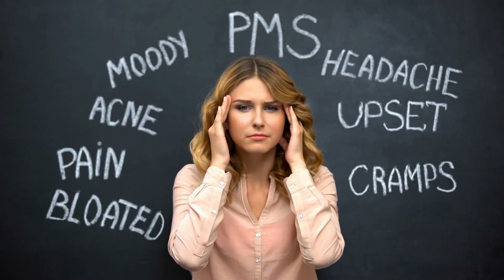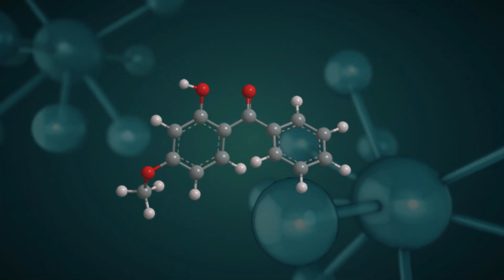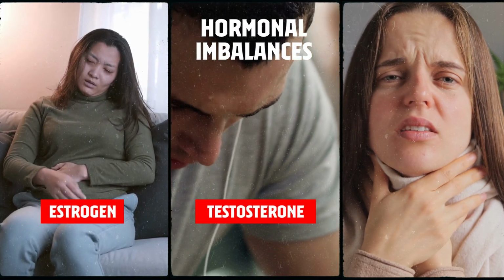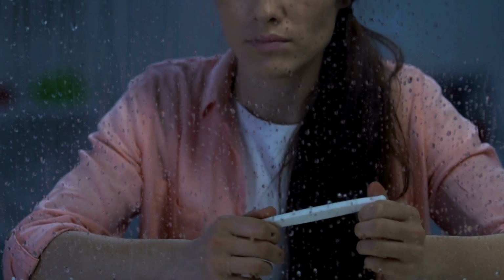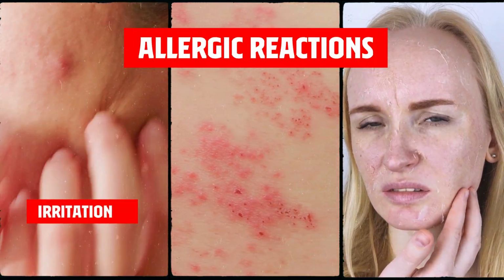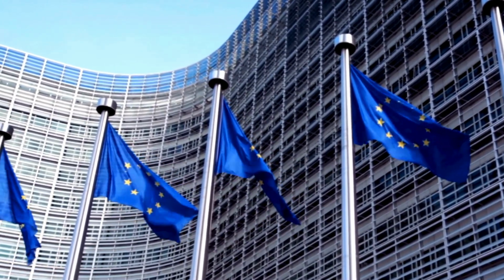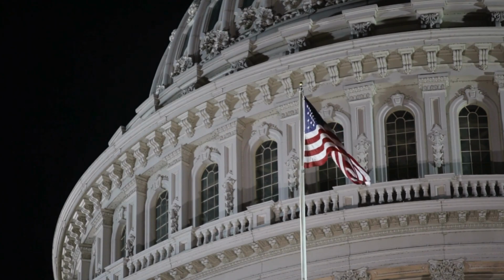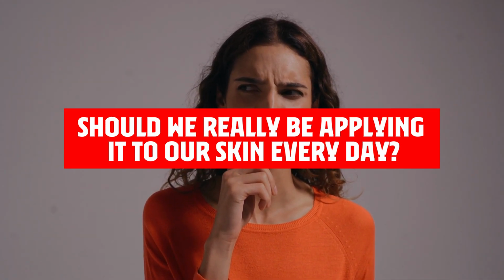Some of these chemicals are suspected hormone disruptors. Oxybenzone, for example, has been linked to hormonal imbalances, potentially affecting estrogen, testosterone, and thyroid function, and reproductive issues. Some studies suggest a possible link to fertility problems, allergic reactions, skin irritation, rashes, and even long-term sensitivity. The European Union has strict limits on oxybenzone in sunscreens, but in the US and other countries, it's still commonly used. The question is, should we really be applying it to our skin every day?